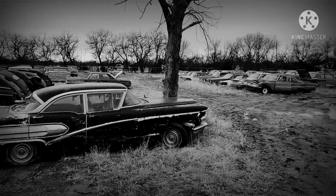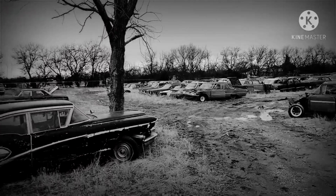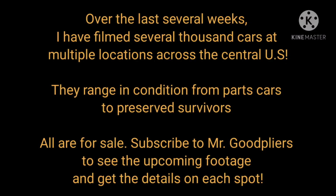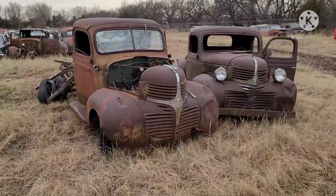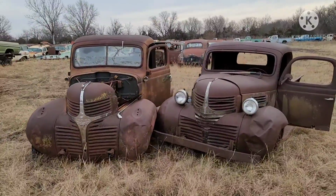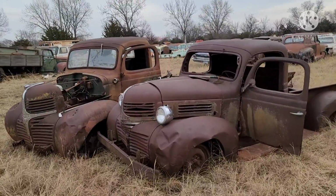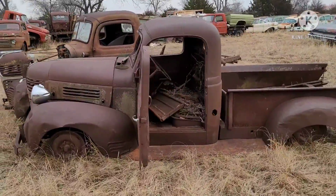A lot of these are pretty well parts cars. There's a couple out here that could be brought back. Right here we got a couple 39 to 47 Dodge trucks. I've got a couple of these out at my place, and they're gonna be project vehicles. So we kind of bought these to have around for pieces to rob off of those.